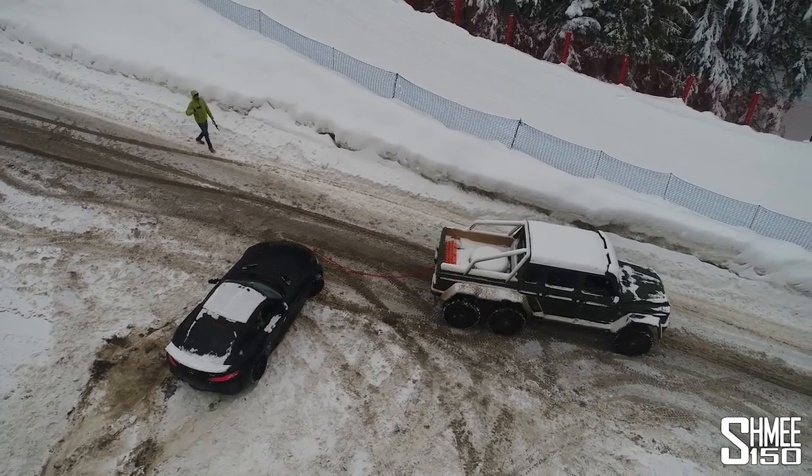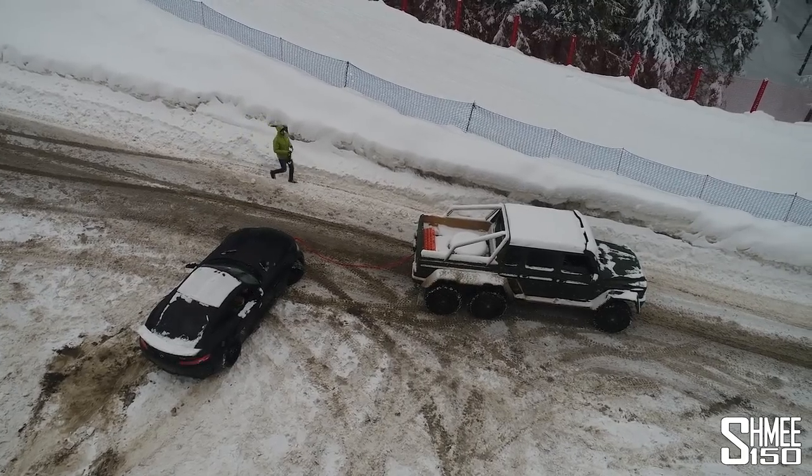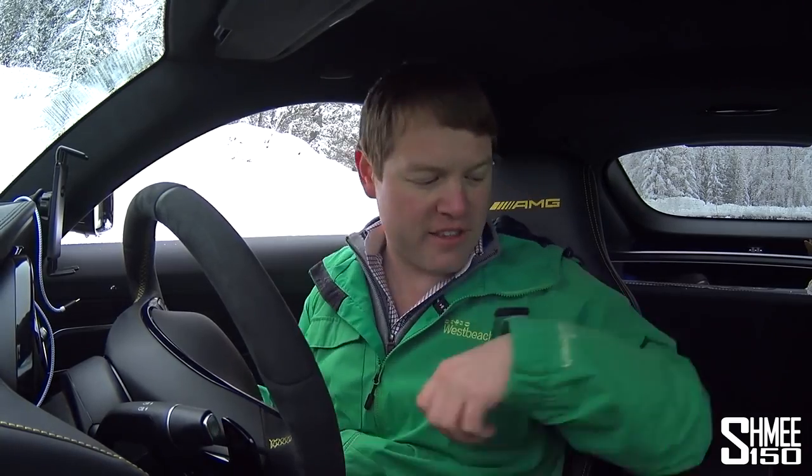Are we out? Are we out? Oh, we're going very sideways here. We're out and we're done. We're safe. We're alive. We're back on the road. Small little distraction from the intended snow fun plan for the day. So let's disconnect all of this and then we will be able to proceed.